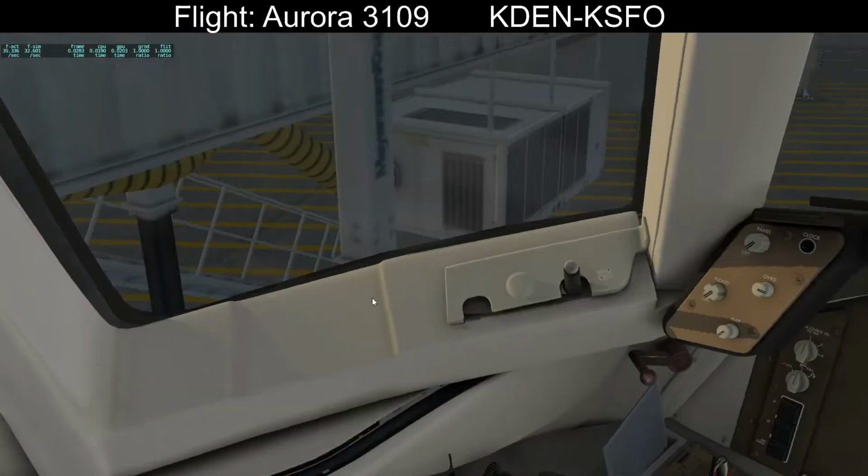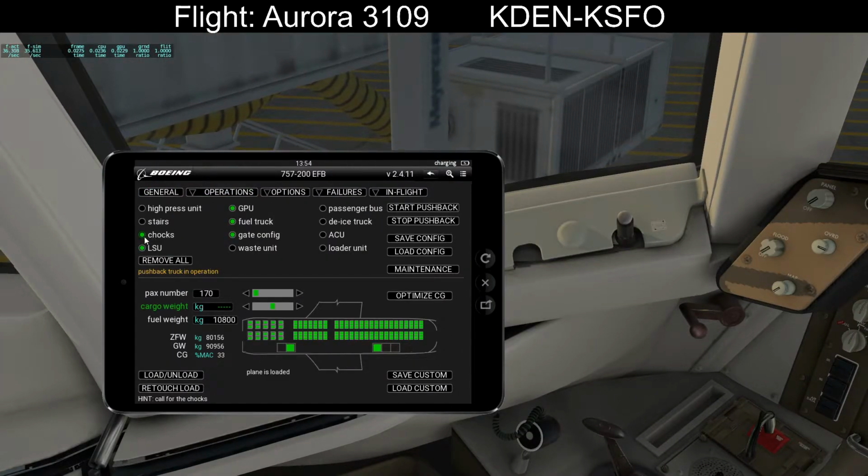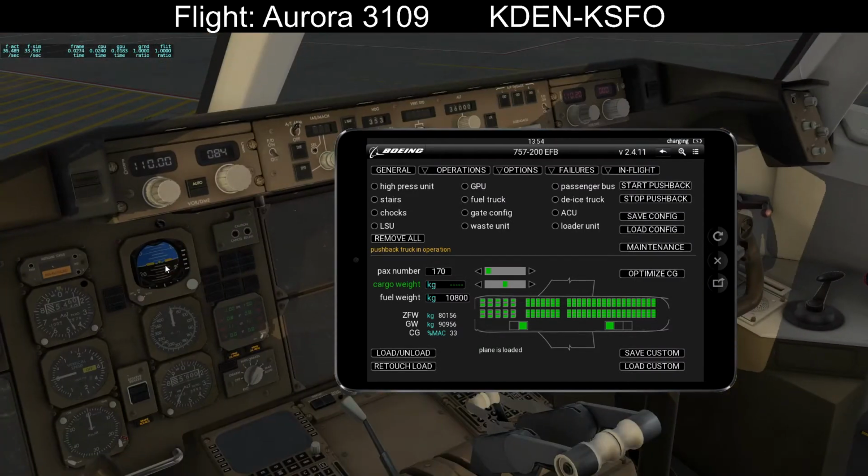So you can see, let's get everything cleaned up around the aircraft. So chocks off, luggage loader, gate connected, and bypass pin inserted. Oh no! Release parking brake. What? Why are we on?